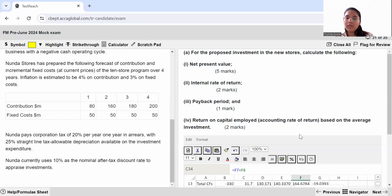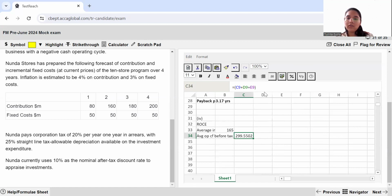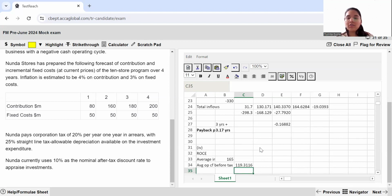Till where did we get it? Till the third year. So we'll add the last year as well. These are your cash flows, and then you have to divide that by 4 because you want to find the average annual. So this is what your average annual operating cash flows before tax look like.